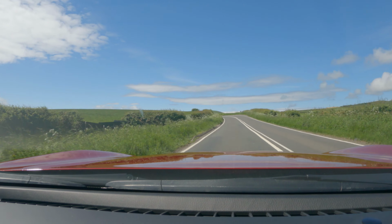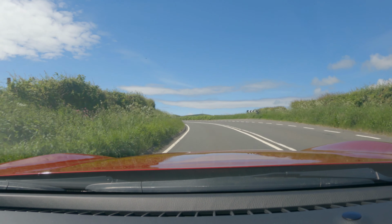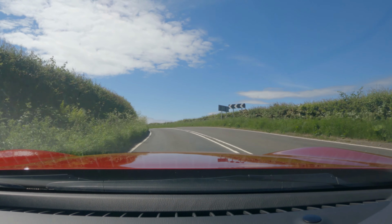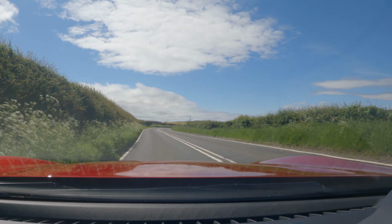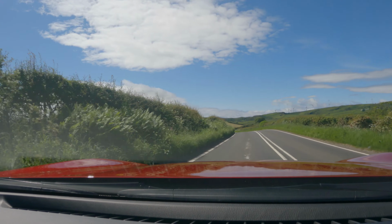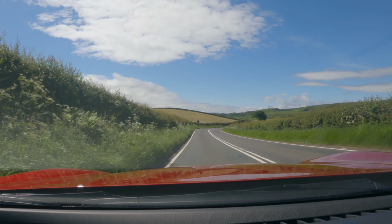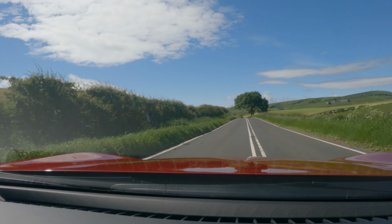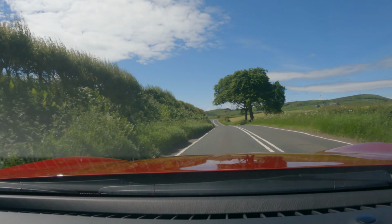I quite like that. So I'm not really trying to do massive speed. I'm just trying to keep the car balanced and keep the throttle on. So it's on full throttle when I've got the steering wheel straight, which is quite a nice challenge. I mean, there are bits where you can. This car is pulling so well now down here.